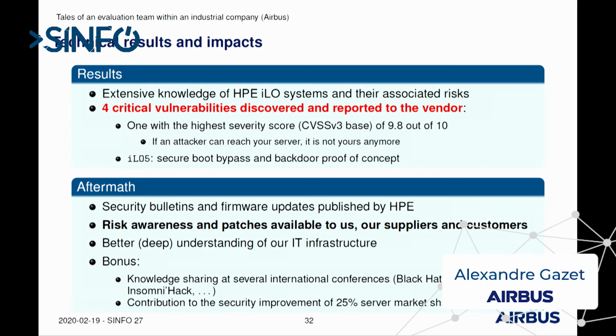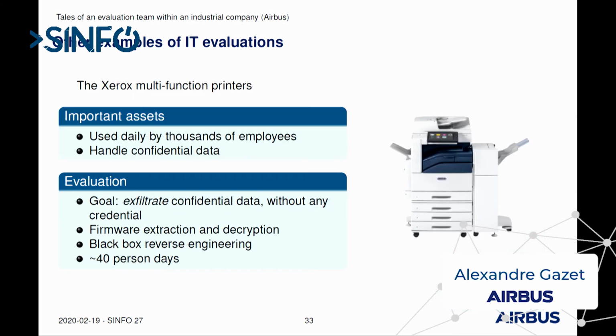And we've been able to publish these results at various conferences, and then other researchers have continued this work, finding new vulnerabilities, for example, in the SSH components. So overall, the results are really positive for the group.